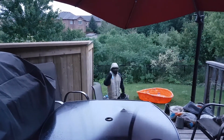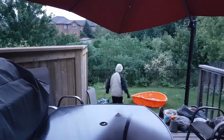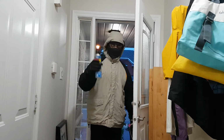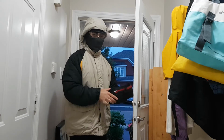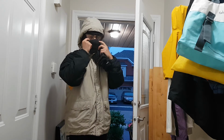This thing is powerful. You can see all the dead wasps over there. So here we go. Success. I didn't get stung. Hat sabaaho fi esh el-dabaabeer.